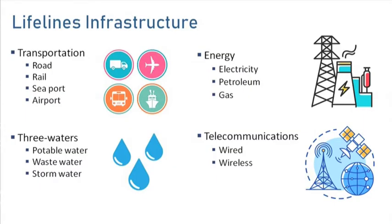Cool, I'm going to go through Lifeline's infrastructure now. So what I'm talking about is the physical infrastructure of transportation, energy, three waters, and telecommunications.